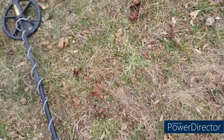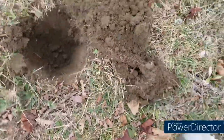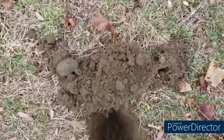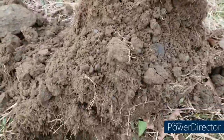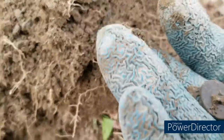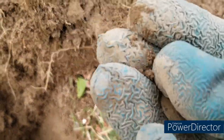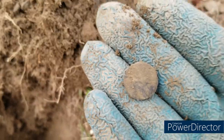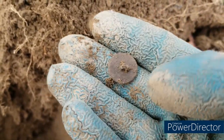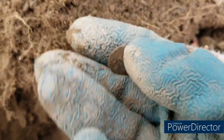This is sounding right for another colonial. I see something. It does not look, it looks more like a button. Holy crap, this might be my first button of the day. It really is. Nice little flat button. What a day where you're so used to finding colonial coins that you don't even expect it to be a button. Nice.